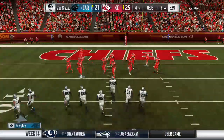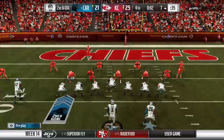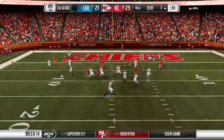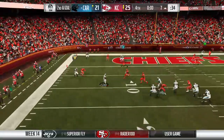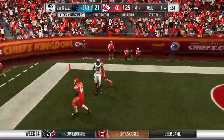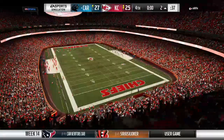They'll try again here from the 7 on 2nd and goal. One last throw here for Newton. Being chased out left. And this is going to be caught. It's caught. And they've won the football game.